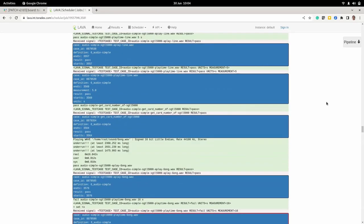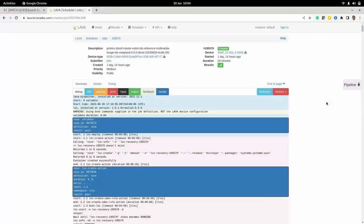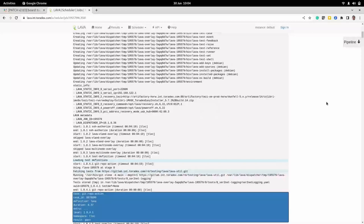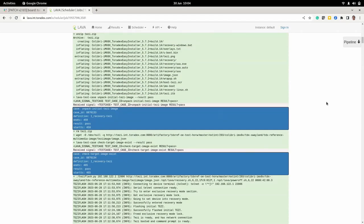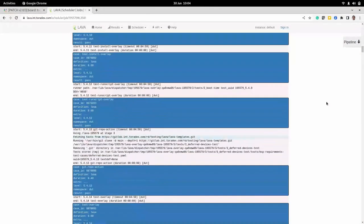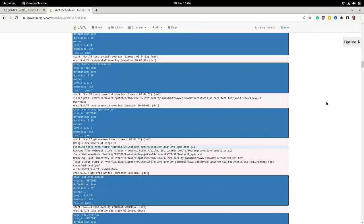And if you scroll in here, the whole test that it runs, if you start from the top, it actually starts with even flashing the stuff. It creates, of course, the whole Lava overlay things, and then eventually here it does the recovery. Basically here you see the UUU stuff. And then eventually it will have the regular boot. So you see that there is a lot of setup involved in this.